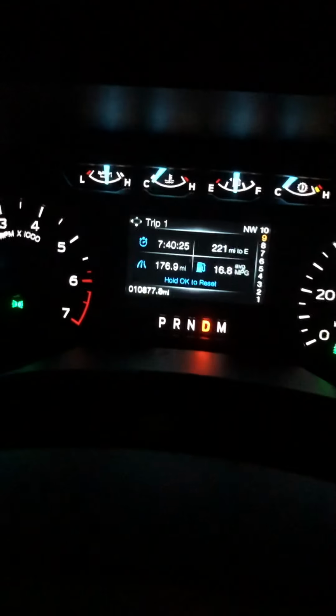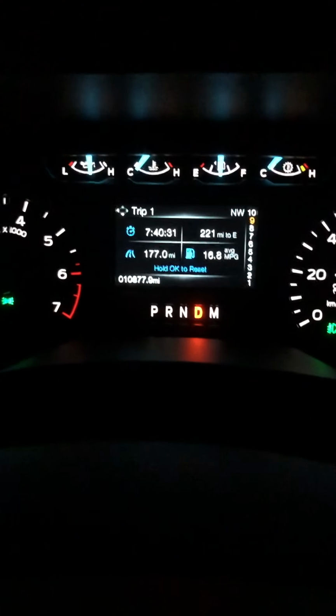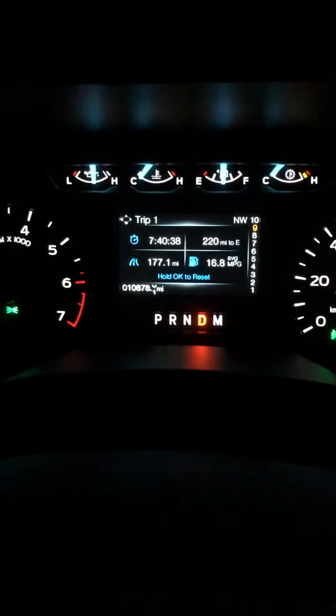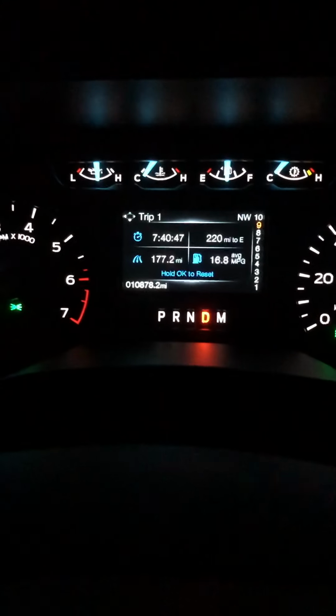As you can see, I'm doing road speed. The truck's been running for about 15 minutes, and 15 minutes should be plenty of time to get the engine warmed up. But this truck, it needs about 45 minutes.